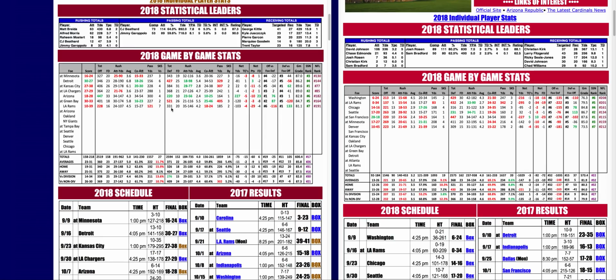How about 331 yards they held the Rams to? If you go over here, it tells you where they rank. That was the best performance of any defense against the Rams all year. They held them to 331 yards. So you have yourself a pretty good defense.